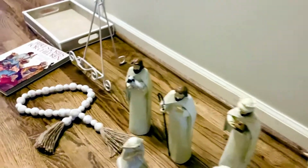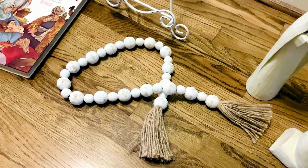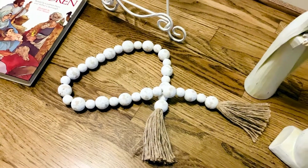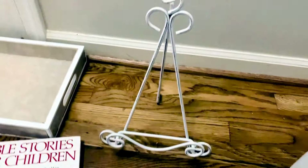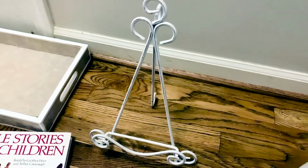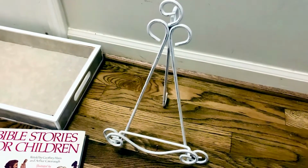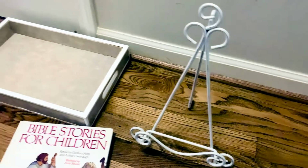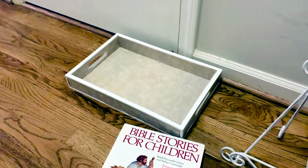We still got more stuff to show you. I have this white wooden bead garland that we're going to be playing around with. It is also from Hobby Lobby, and then this little, I don't know what you call this, it's like a book holder or picture frame holder that we'll be using. I actually think that is from Hobby Lobby too. That was a gift.